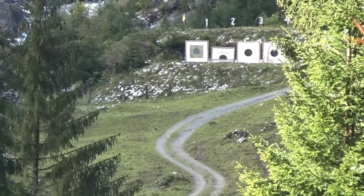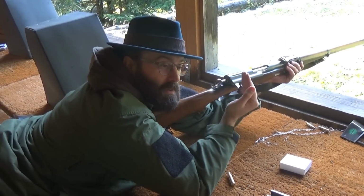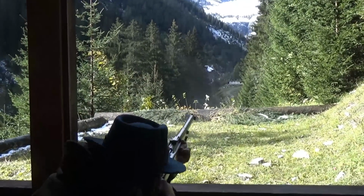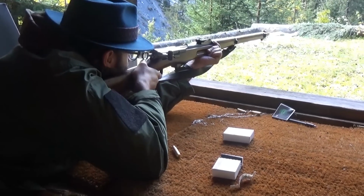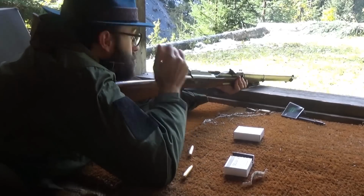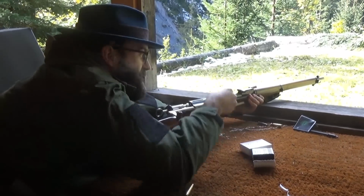70, 72. Because this rifle is sighted point of aim equals point of impact, I've got the sight set at 400, because at 300 meters the difference between 300 and 400 is 30 centimeters, which is the radius of the black aiming mark. So I can balance it on top, but I think I'm going to have to hold just a little lower. 82 points. That's more like it, that's in the 9 ring.